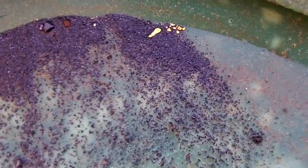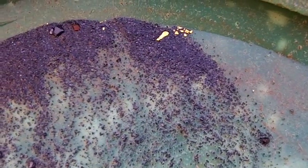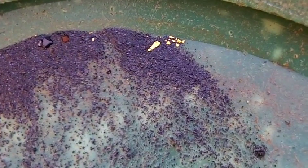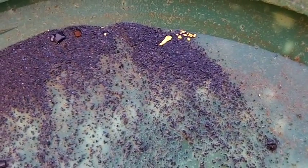I have not busted any bedrock. This is just what's laying in there. So it's looking really good. Don't know what else to say about that. Still plenty of material around here to work. It may just be that one spot that's holding it. We shall see.